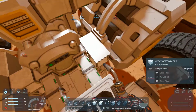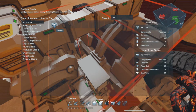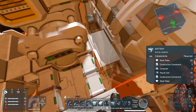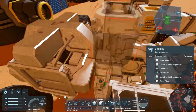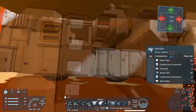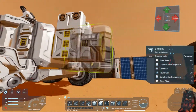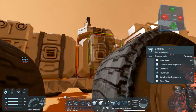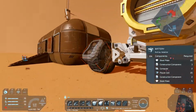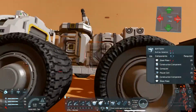I'm probably going to put a... Actually, can I put a battery here? Battery just won't fit in there. Damn it. I might be able to sneak it in back here? No, it's not going to fit there. Okay. I'm thinking we might have to put these on the side here. If we do a battery right there on this side, we do a second one there.